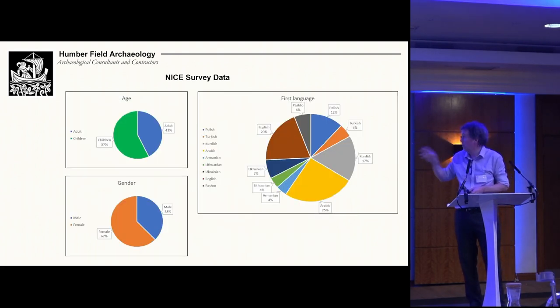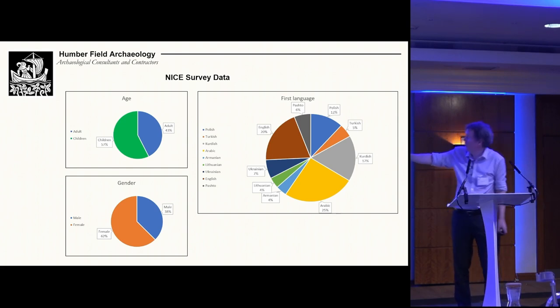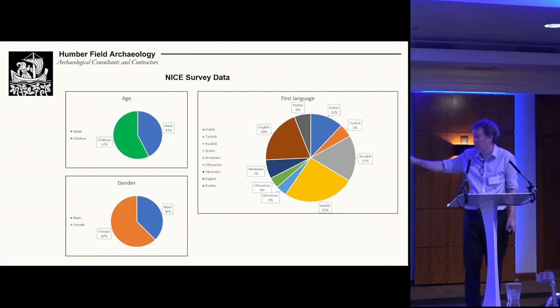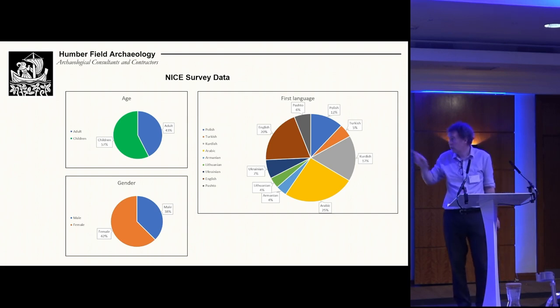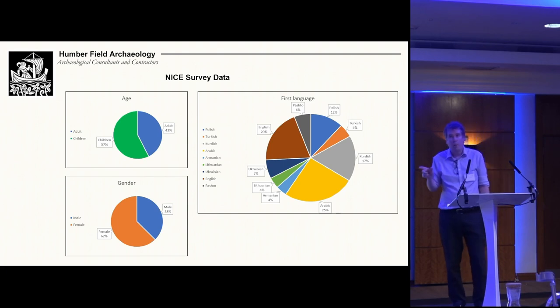Working with NICE, I said we'd come back to this. Age: adult, children, 57% children, 43% adult. You can see a big swing to female over male. Importantly, taking the advice from NICE, asylum seekers and people who have come to the country from those types of backgrounds won't necessarily have childminders. So if they're going to come to site, they're going to come as a family.